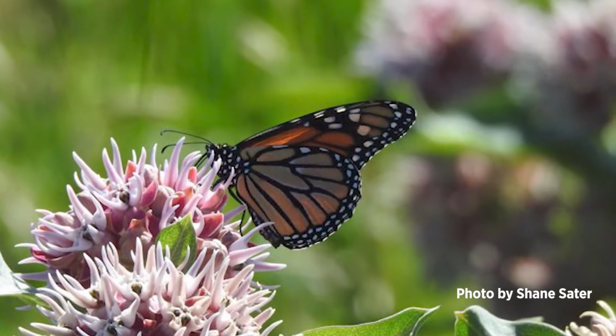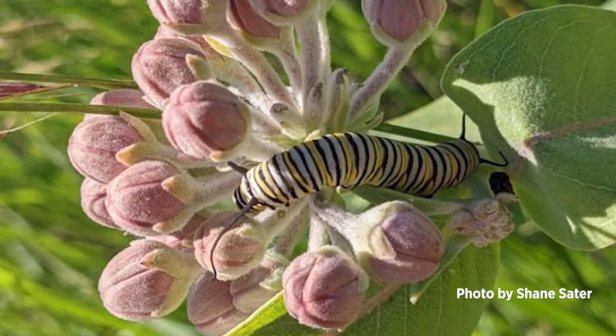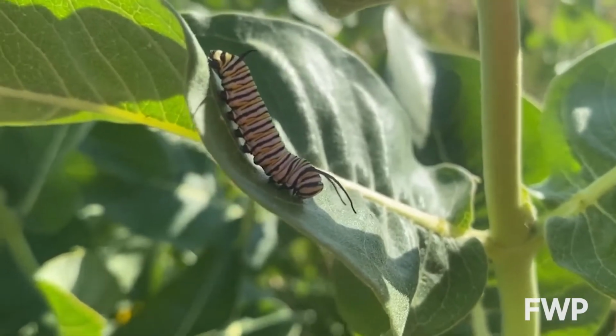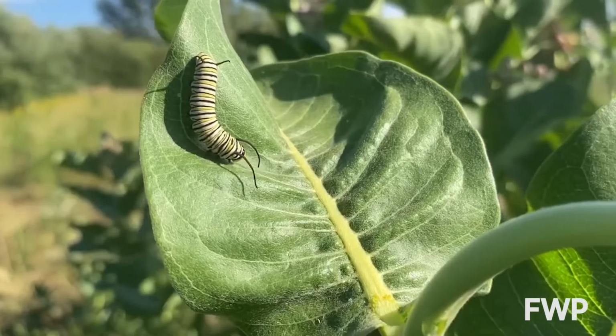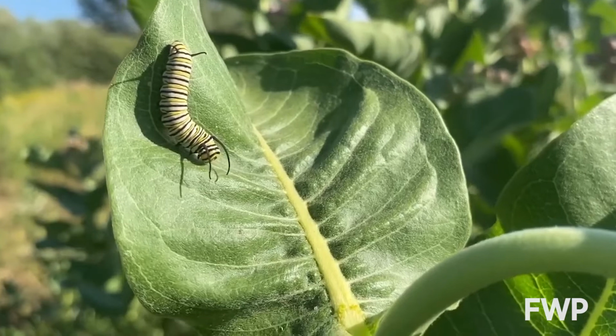I was out here last week writing a blog post about this patch, and I was lucky enough to find not only an adult male monarch nectaring here, but I also found an old, fairly large monarch larva on this patch. Monarch butterflies are one of those species that are very specialized in terms of their larval host plants. So milkweeds are their only larval host plants.